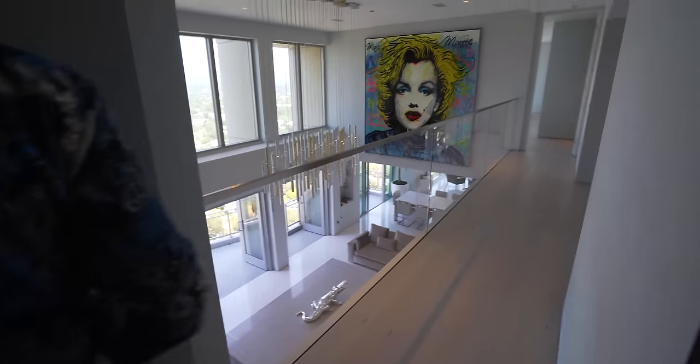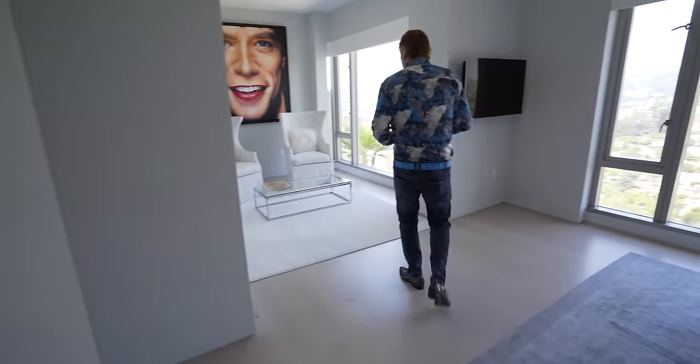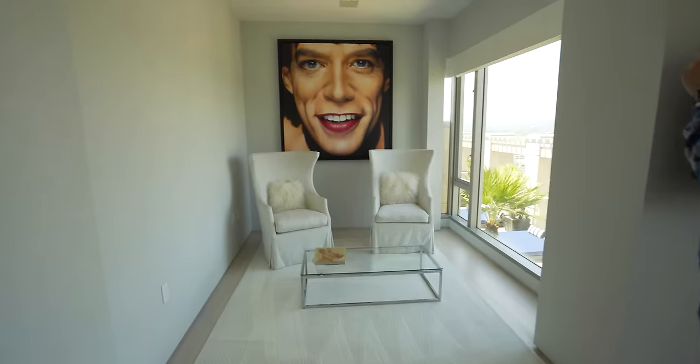Which way are we going to go? Let's go this way. Okay, so we are going into, wow. Is this the master? I don't know, but look at the picture. Is that Mick Jagger? I don't know, he's got a diamond.